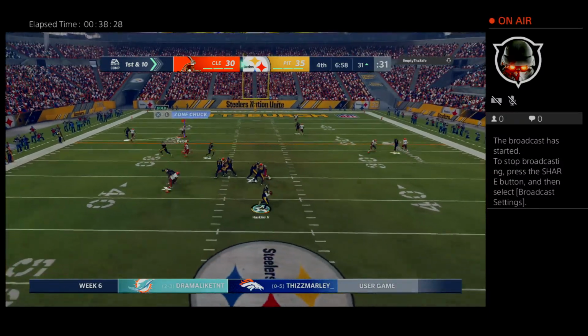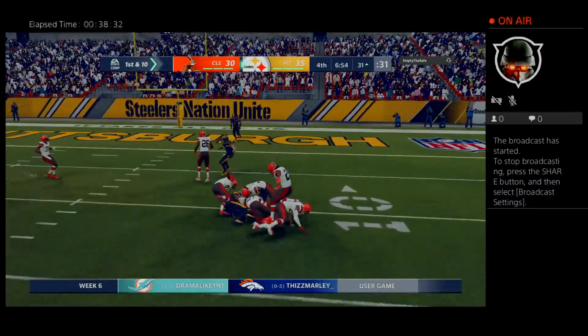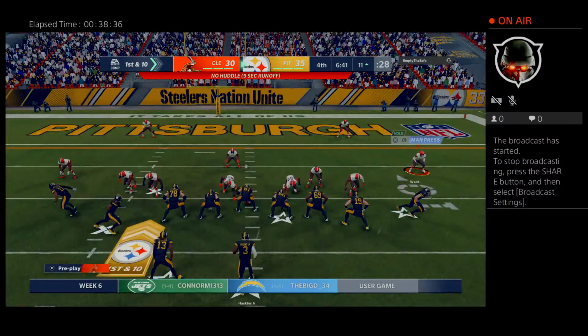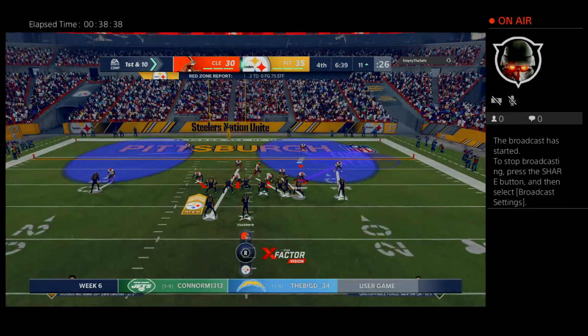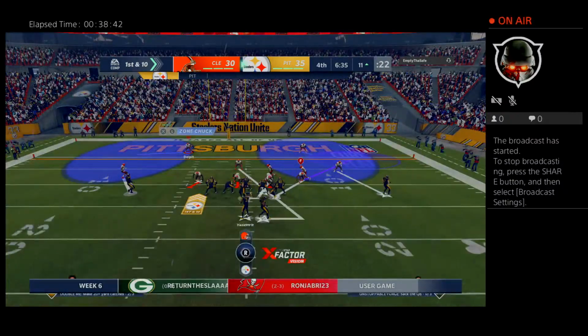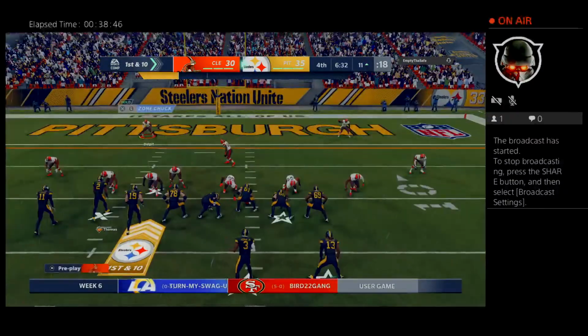On 1st down, Haskins. Got a man, it's Patterson, complete. And he gets this one inside the 15, just a yard or 2 shy of the 10. A good pickup there, 21 yards. Steelers 1st down. 1st and 10 at the 11-yard line.